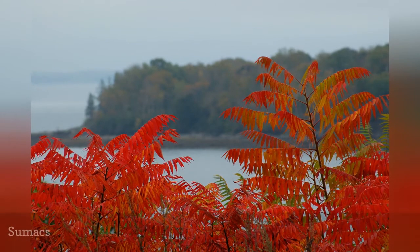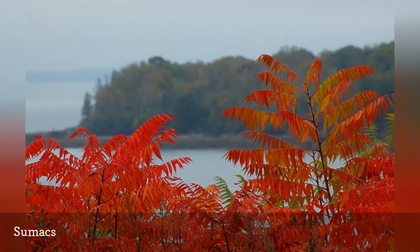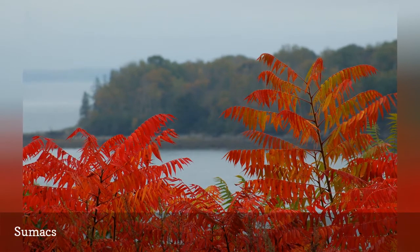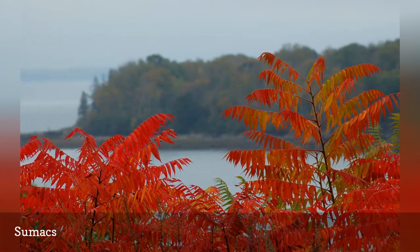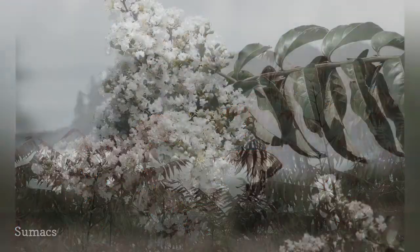Technically shrubs, tall types of sumacs such as staghorn are trees in all but name, and even the shorter types will strike most homeowners more as dwarf trees than as shrubs. Sumac is an exceptional fall foliage specimen.